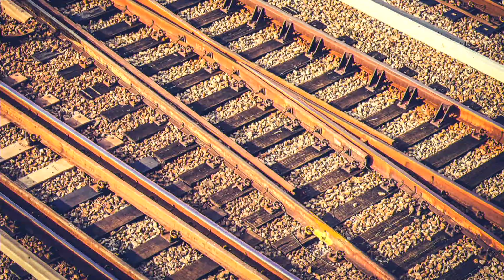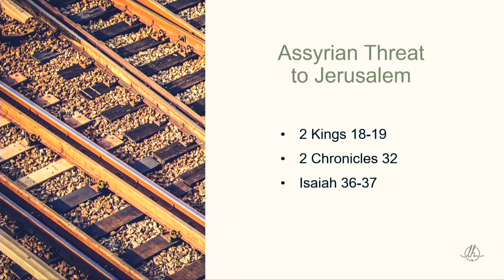There are some parts of the Bible that repeat, of Old Testament history that repeat. I'm going to just show you one example here. The Assyrian threat to Jerusalem. It repeats in 2 Kings 18 through 19, in 2 Chronicles 32, and then again in Isaiah 36 and 37. There are quite a few other places that have this too, especially between Kings and Chronicles.